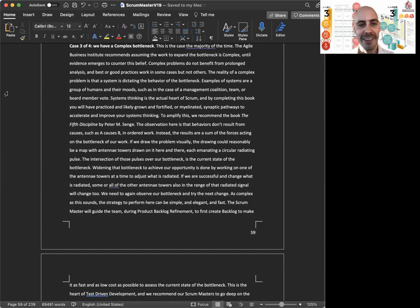The reality of a complex problem is that a system is dictating the behavior of the bottleneck. Examples of systems are a group of humans and their moods, such as in the case of a management coalition, team, or board member vote. Systems thinking is the actual heart of Scrum. And by completing this book, you will have practiced and likely grown and fortified or myelinated synaptic pathways to accelerate and improve your systems thinking. To amplify this, we recommend the book, The Fifth Discipline by Peter Senge.